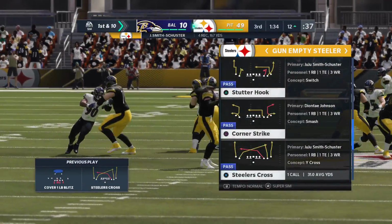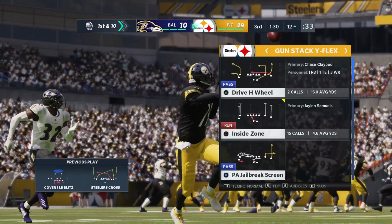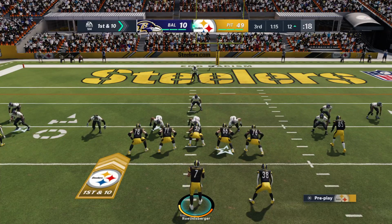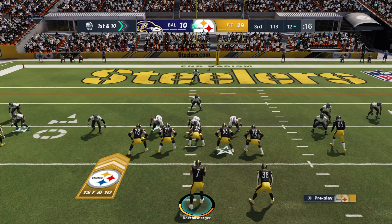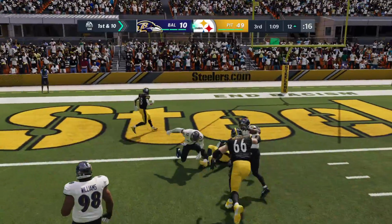What a game it's been for this duo. They remind me of a good comedy team. They know how to play off of each other so well. No matter how one riffs, the other's right there to pick them up, and they are shredding them in this ball game. On 1st down, it's Samuels. And he's brought down.